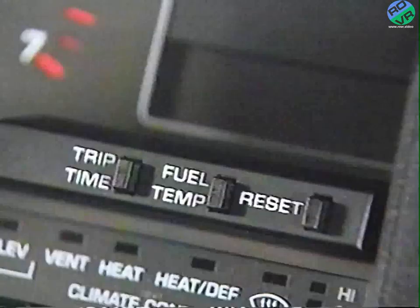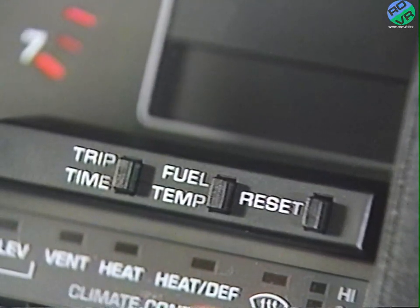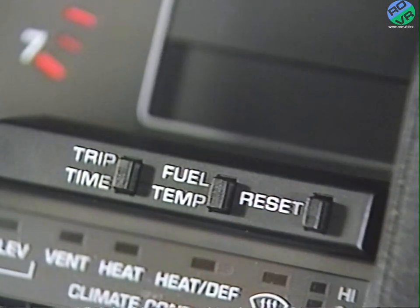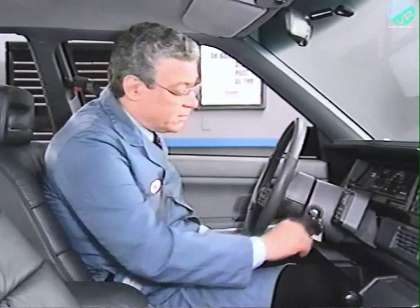Now, to exit the self-test routine, you can do either of two things. The first is to press the reset switch. This will clear all fault codes from the trip computer memory. But if you don't want the fault codes cleared, you can simply turn off the ignition switch.